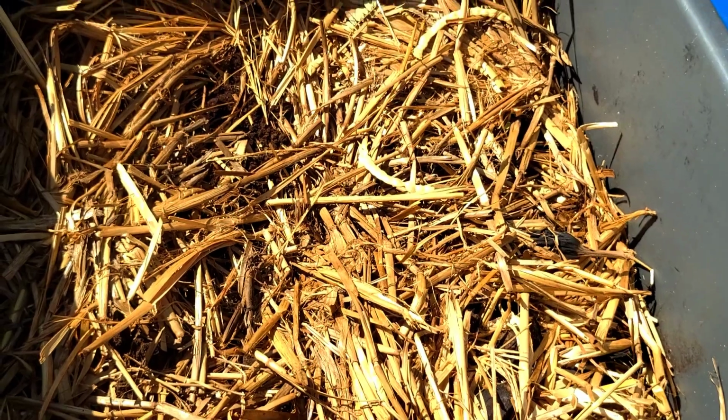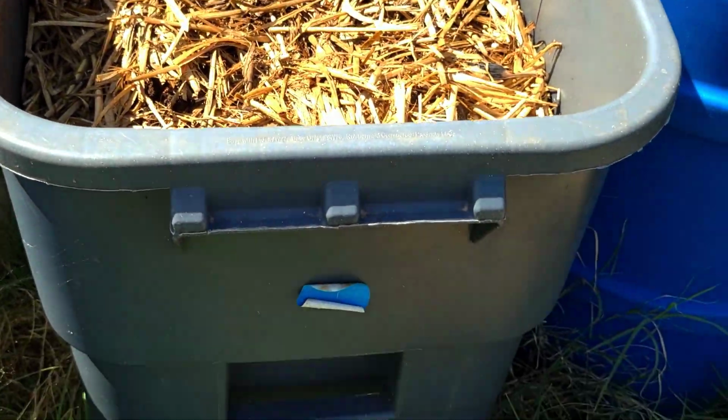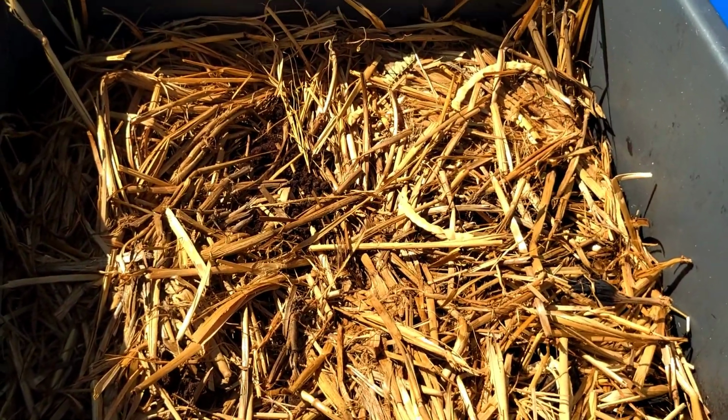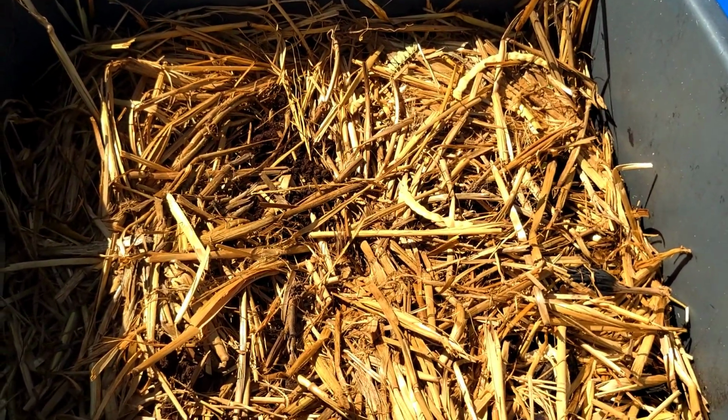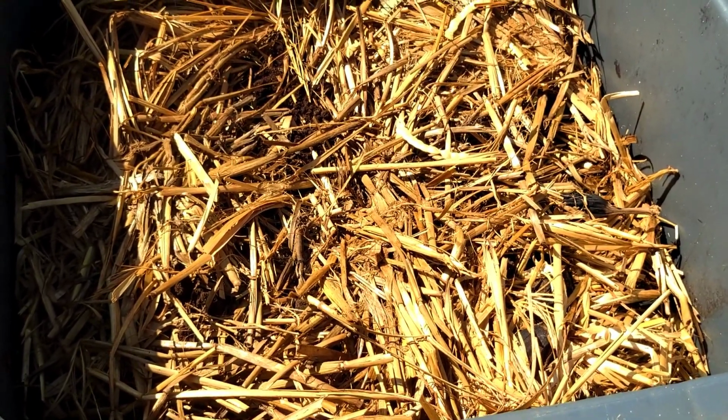All right, and here is my compost container. I just have my compost in a trash can that I have holes drilled throughout. And so I will also go ahead and, especially when I start a compost, this one's almost done, so I won't add any into it.